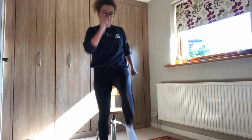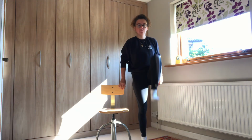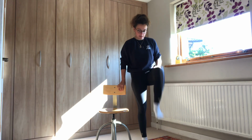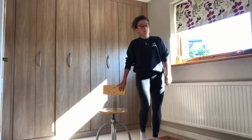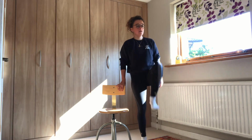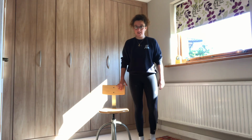Okay, we're going to go again, but this time high knee marching. So pick the knees up a little bit higher. In 3, 2, 1, off we go. Shoot that knee up as high as possible. If balance is a problem but you want to be standing, feel free to just pick the knees up. 10 seconds left. Well, less than 10 seconds. 3, 2, 1, and relax there.